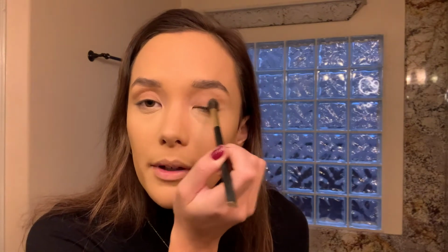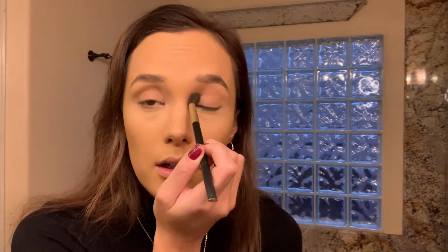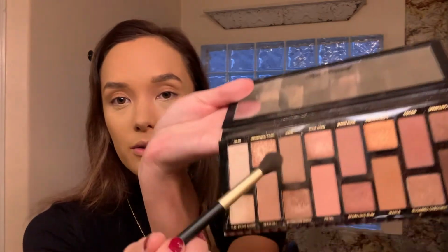Oh, I definitely forgot to put on eyeshadow primer. I usually do. I usually use the Urban Decay one. Oh well, we'll see how this turns out, or how long it lasts. Okay, next I'm just gonna go over it with the nude color right here and just do the crease. Just do it nice and light to add some more definition.